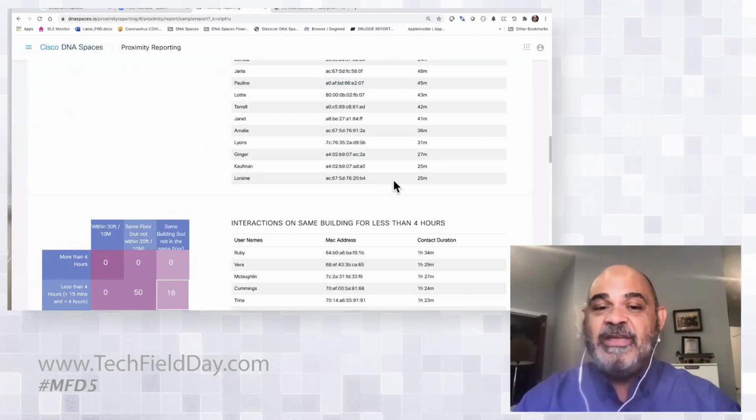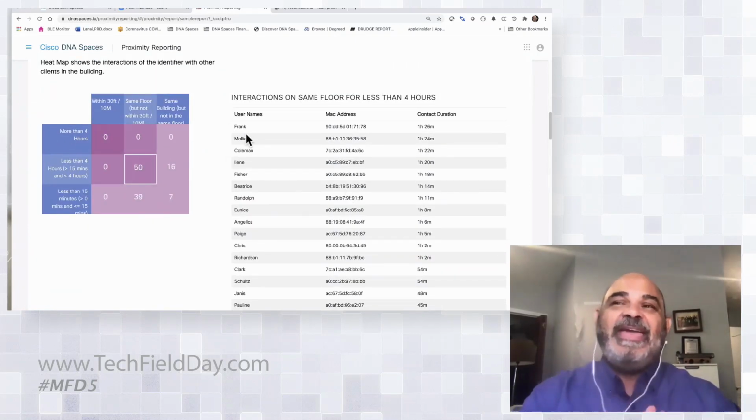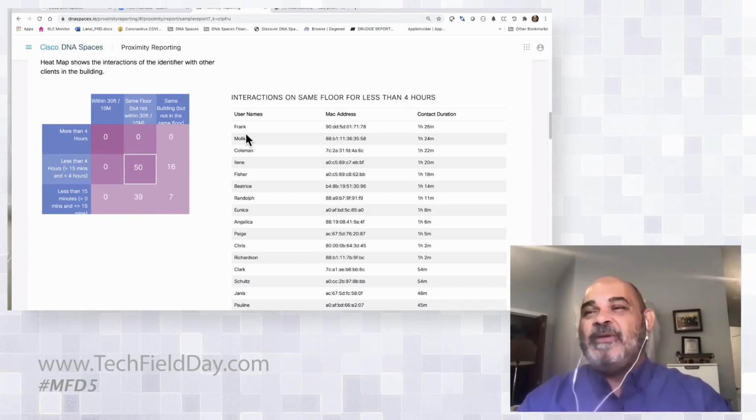So what does this look like with MAC randomization? It seems like these reports are very tied into the MAC address. Yeah, great question. So with MAC randomization, what we're really focusing on is the 802.1x authenticated username. That's the key to our database.